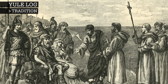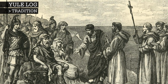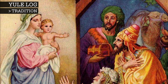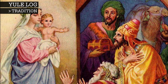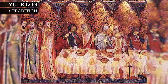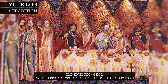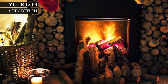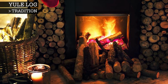Later, when Christianity came to the British Isles, Christians adopted aspects of the pagan Yule festival into their own celebrations for the birth of Christ. Christians already had a 12-day celebration to mark the period between the birth of Christ and the arrival of the three wise men. This 12-day period was known as Yule, but would later come to be known as the 12 days of Christmas. Each of these 12 nights, a small portion of the Yule log would be burned. Then the log would be kept under a bed for luck and protection.